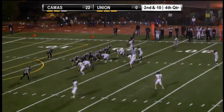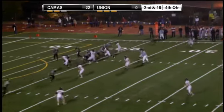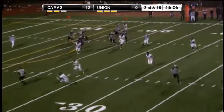Side note out of Oregon, Jesuit, the team we were just talking to, just lost 26-21 to Southridge. That'll move them down in the rankings.